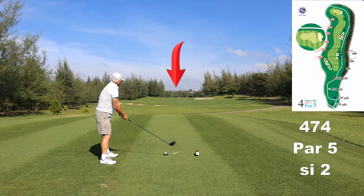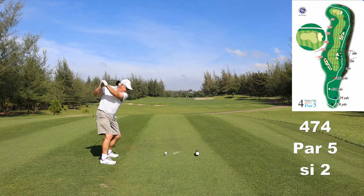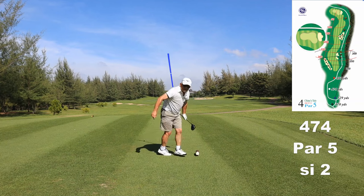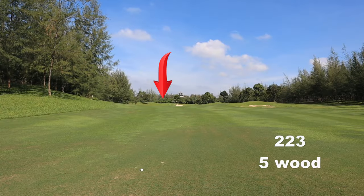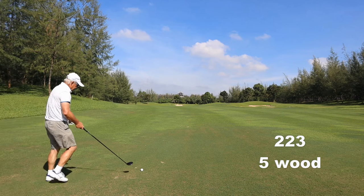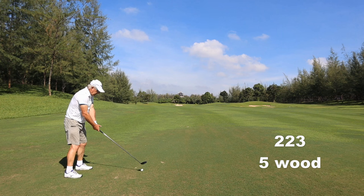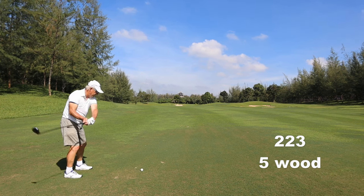Yes. The first par five, just got to stay left of those bunkers. That's Mr. Six Handicap. For my second shot, I could take a 3-wood here and have a bash at the green. But I feel a 5-wood straight at the greenside bunker that I can't reach is more favourite.